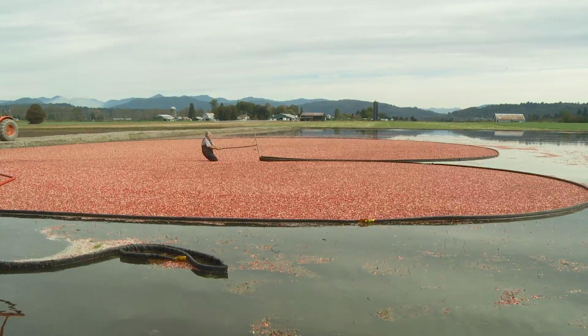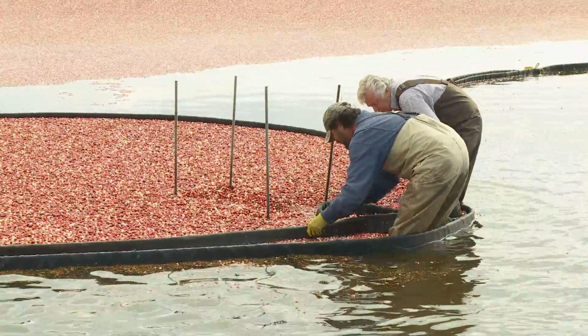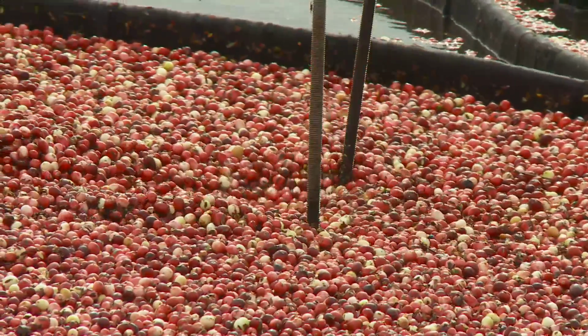Commercial cranberry production in BC started in 1946 with a single 3-acre farm. Today there are over 6,500 acres of cranberries in production in the province, making it one of the largest cranberry producing regions in North America. Cranberries are the second largest berry crop in British Columbia, the last crop to get harvested in the fall.